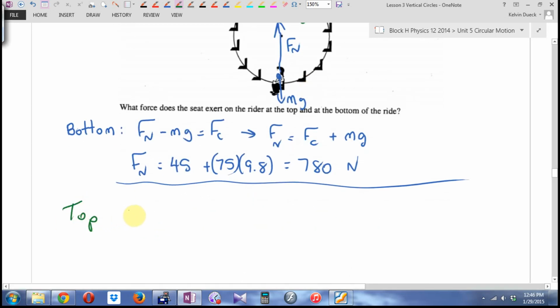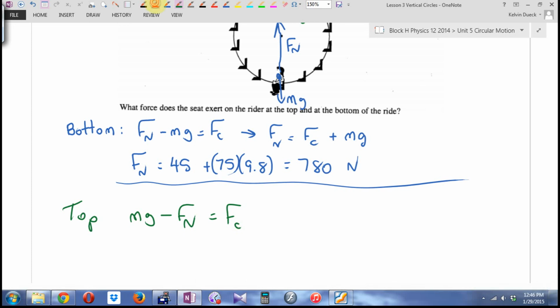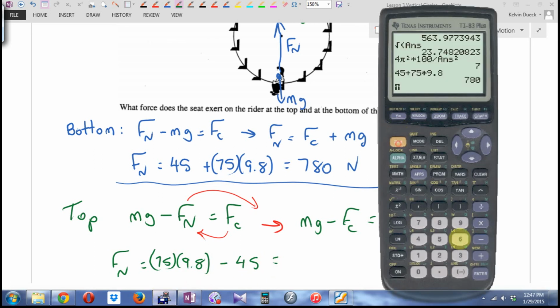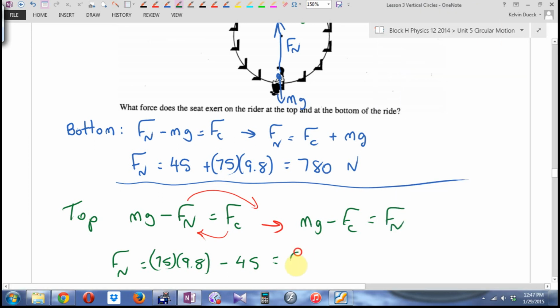At the top, it's going to be gravity minus Fn equals Fc. Hey, we've done this little dance before, Alex. Add that to there, at the same time subtract that to there. We'll get gravity minus Fc equals the normal force. And you can see how similar these two equations are, but why they're different, I hope. The normal force is going to be gravity, 75 times 9.8 minus 45. Right? And I get 690 newtons. I'll feel a little lighter at the top.